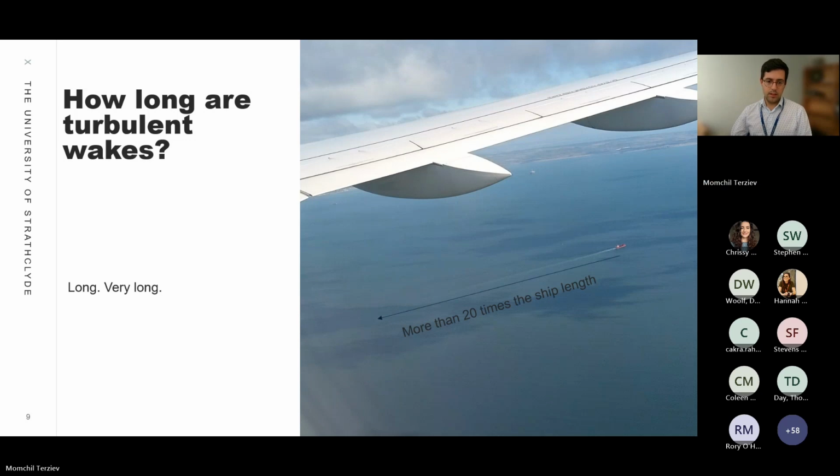And recall that for us to be able to see this, we either have that smooth region of space where there is upwelling or there are bubbles. And we can see that there is a white hue to this. So this is still a bubbly wake that is more than 20 times the ship length.